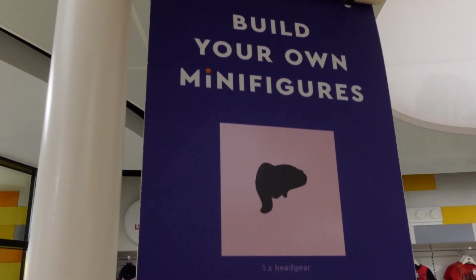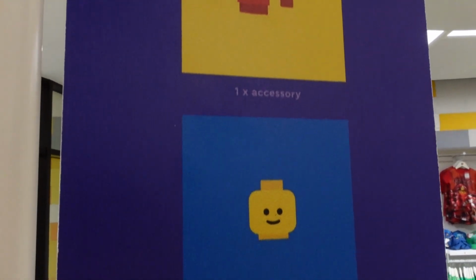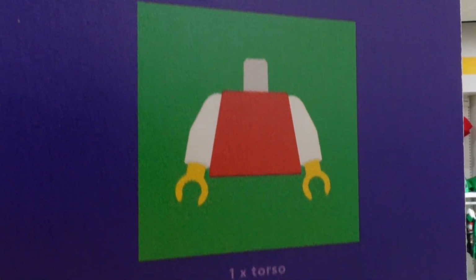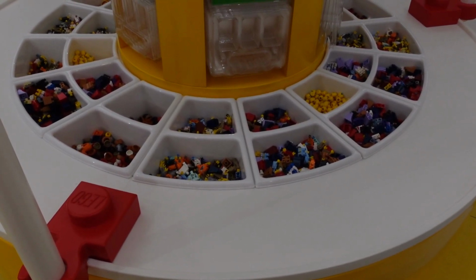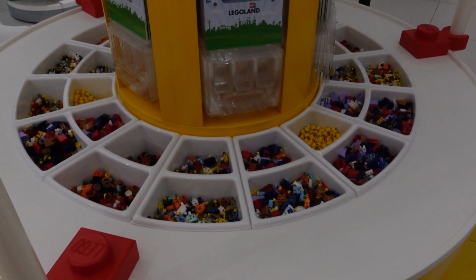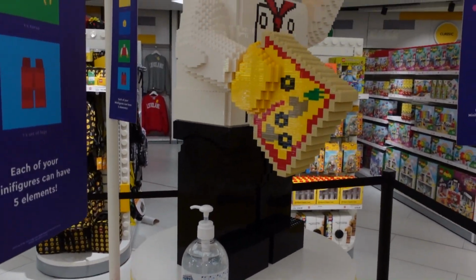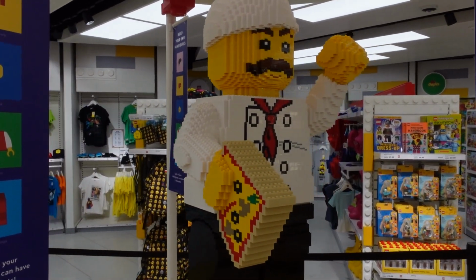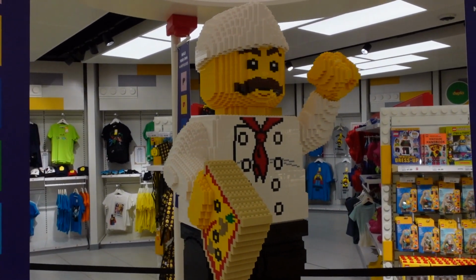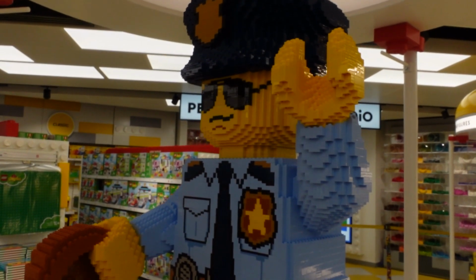Okay, first time using the mic, so fingers crossed it works okay. We are starting at the BAM piece, so build a minifigure. It gives you the different elements that you can use. It tells you the amount of elements, which is 5 that you can use maximum per minifigure. And in the plastic casing at the bottom there, you can put three figs in. And when you've got that donut shape at the bottom, underneath the hand sanitizer, you can pick and choose the elements that you want. And it's 3 minifigures for $6.99. So that's not too bad when the CMFs are sort of $3.99, $3.75 a figure.